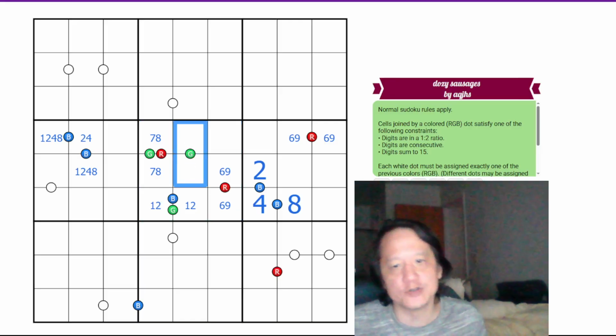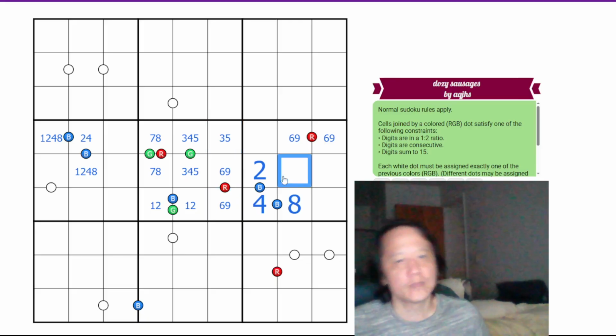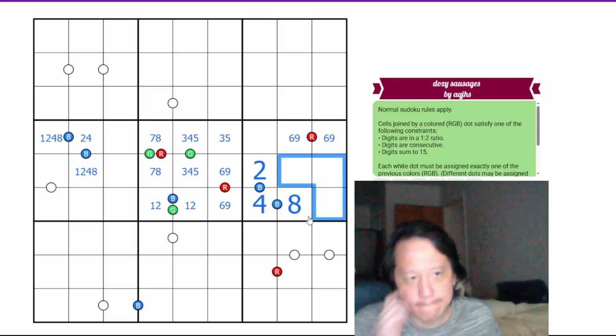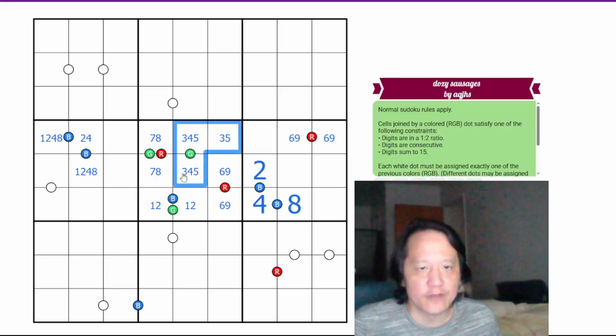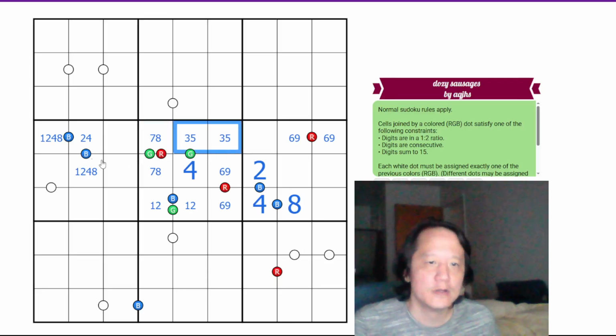These are consecutive, so it must be 4 with 3 here, or 4 with 5 here. And then this must be 3 or 5 there. Okay. This cannot be 4, though, because if this were 4, that would be consecutive with both of these 3 5s here, and therefore there would have to be 2 greens here. So 4 can only be here, which means this is not 4 here. It's 3, 5 as a pair.